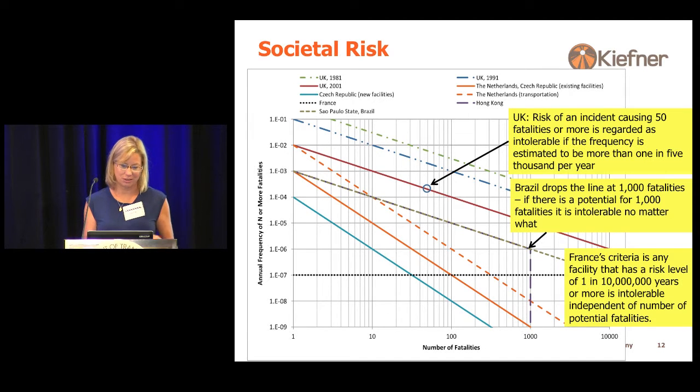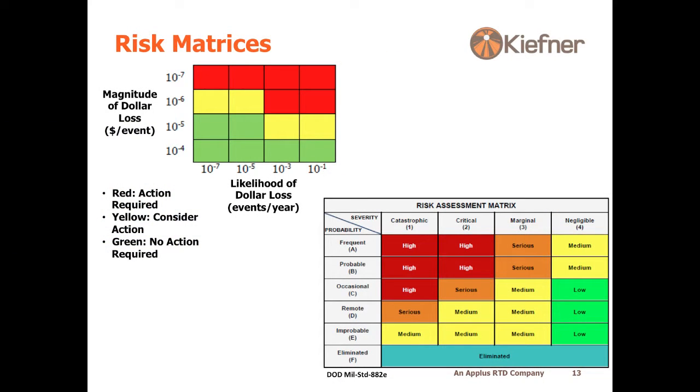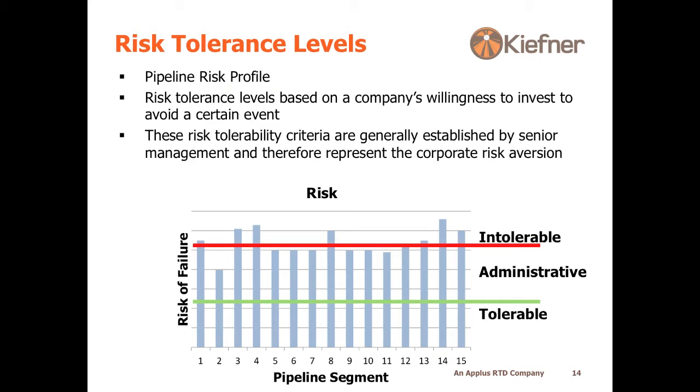Okay, so then there's also risk matrices, which can be quantitative, qualitative, semi-quantitative. We've all used them. Here's an example of a pipeline risk profile where the risk tolerance levels are based on a company's willingness to invest to avoid a certain event. These criteria are generally established by senior management and therefore represent the corporate risk aversion.